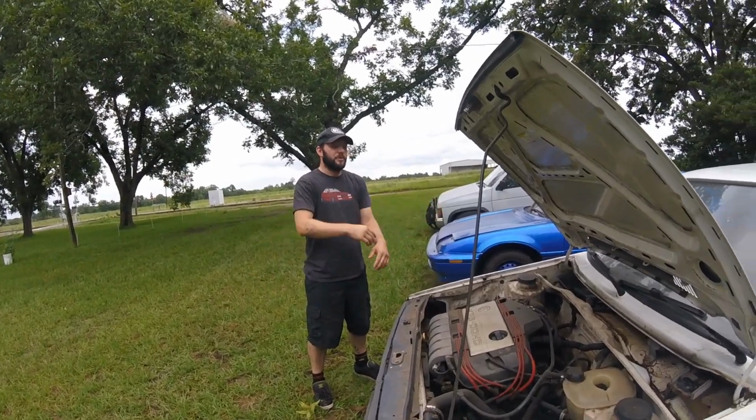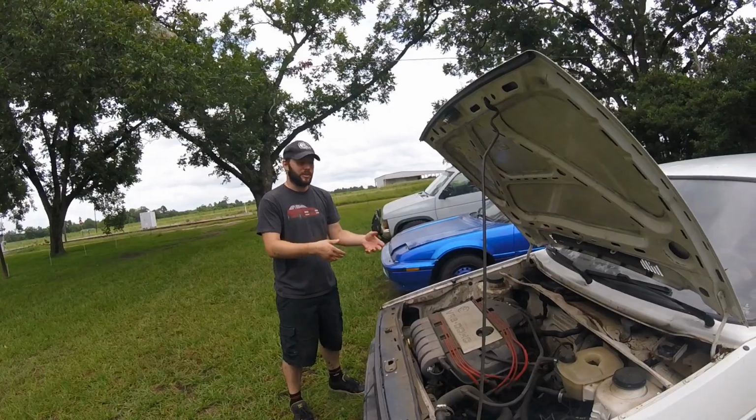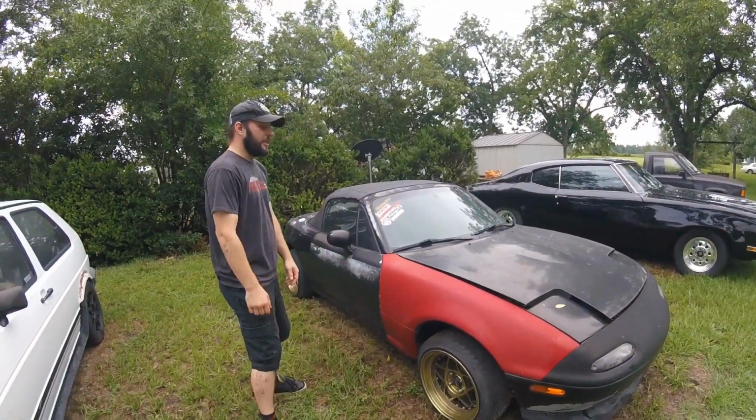What I eventually ended up doing was saying, you know what, I'm just going to swap the whole engine. And so I swapped a running engine for an engine that I haven't got running, taking on this Frankenstein appearance. Does it run? It did run.